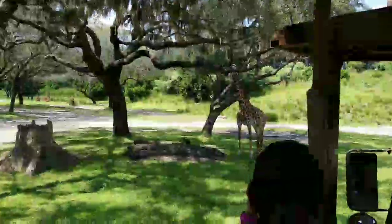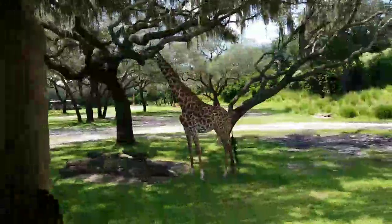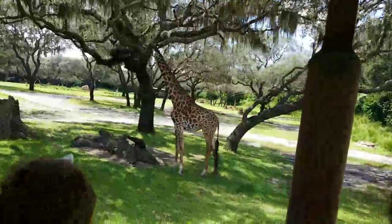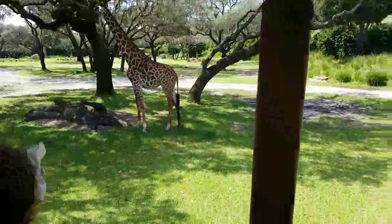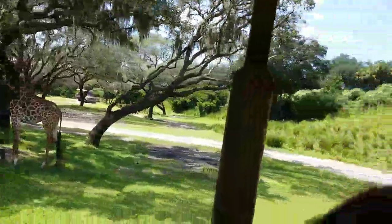Now, over here, to the left, you'll be able to see that giraffe tongue. Now, when they're fully grown, the giraffe's tongue is about 18 inches long. And it's purple, almost black in color. The reason for that being, while they're eating during the day, their tongues won't get sunburned. Pretty cool.